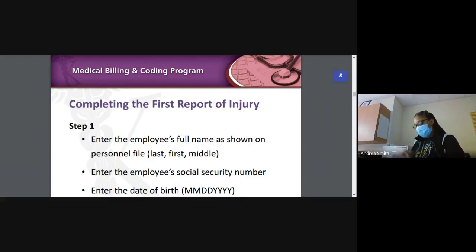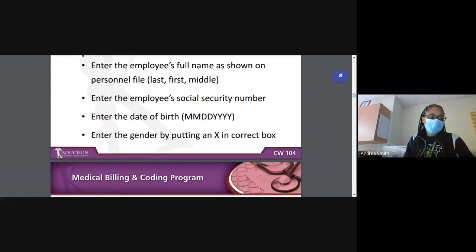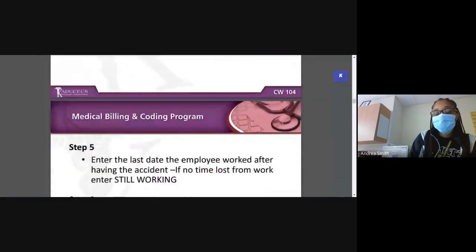And from yesterday, remember that I said that you will never fill out the first report of injury. You, as the billing coding specialist, will never fill out the first report of injury. The employer should have already had that completed. And it's fine that you get a copy because you can get the accident details from it. But as far as you actually completing the form, you will not fill that out. So we're actually going to skip through all of that because it does not apply to us.